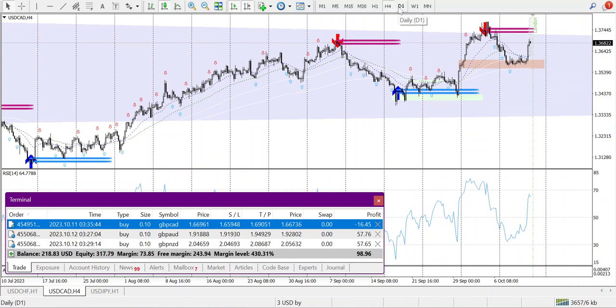It will respect the triangle. And I thought if the market goes down, I will take a trade, but this is not a proper candle for me to take the trade.